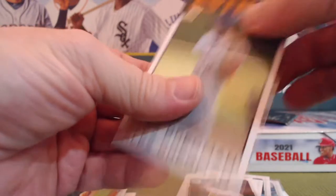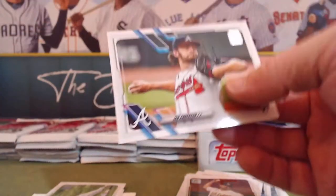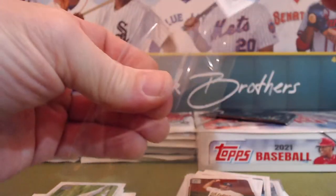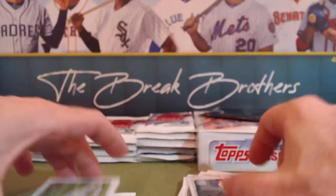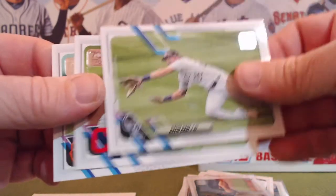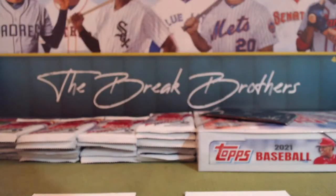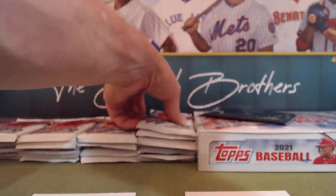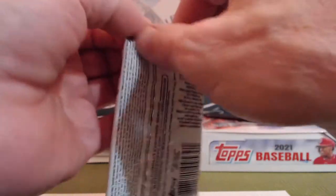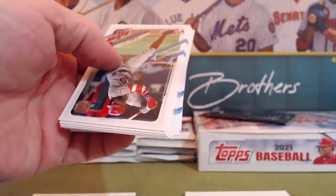35th foul by Ian Anderson of the Braves. And guys, a lot of these, especially the star rookies, are going to be top-loaded before they go out the door, just while we're breaking them, sleeving some of these, and both as we package them up and as Jeff's sorting, they're getting the final treatment, which is a top-loader and so forth. So no worries there for your top rookies.